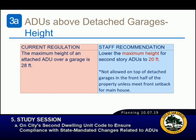The next question is about ADUs above detached garages. Currently, if you have an ADU above a detached garage, you can go up to 28 feet in height. That's because under our second unit code, detached garages with ADUs had to meet main house setbacks. So they're at the main house maximum height, which is 28 feet.